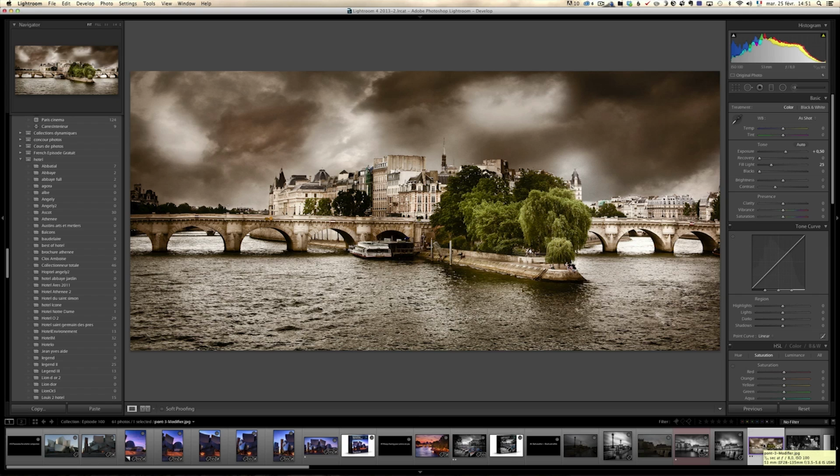That's a storm, but that's actually a full storm. I added the storm using my sky replacement course, which you can find on the website. And storm, bad weather can make interesting sepia or black and white photos.